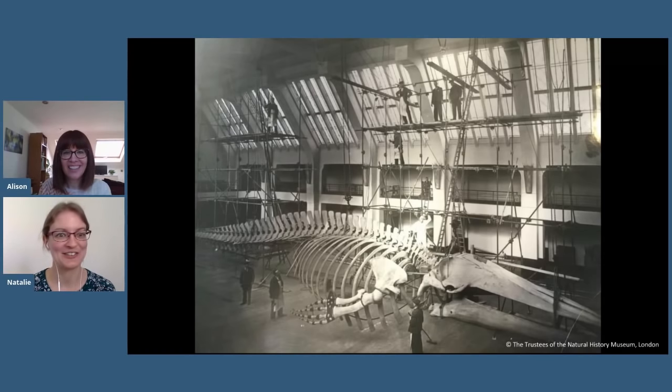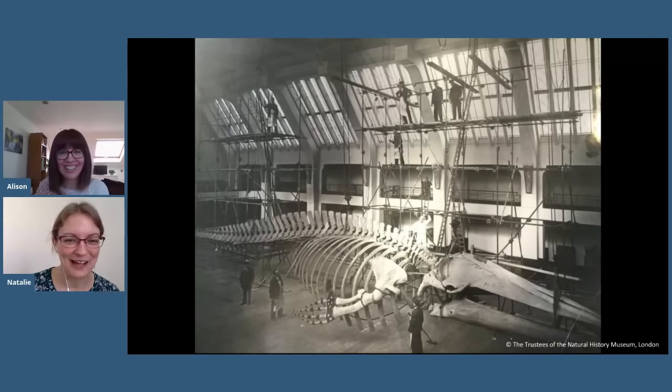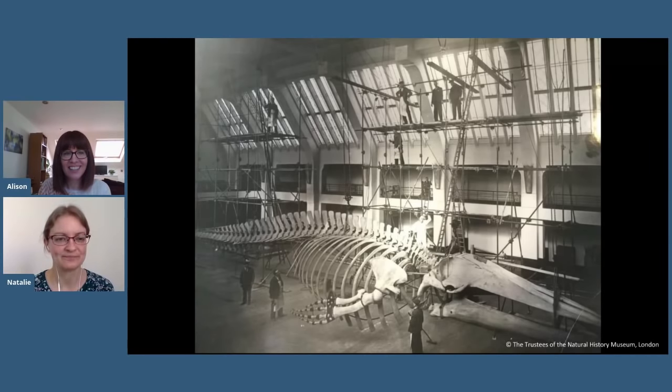I love this picture because of the amazing health and safety. Oh, yeah. They're wearing the flat caps and the aprons rather than hard hats that we'd have today. Then they winched her up into the ceiling and she was there from the 1930s until 2015. That picture is brilliant. Things are definitely a little bit different today, aren't they?